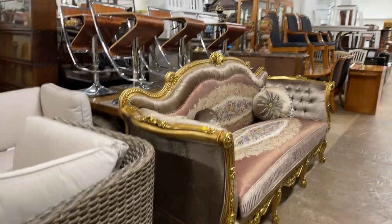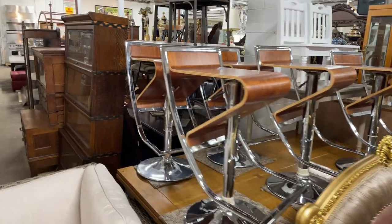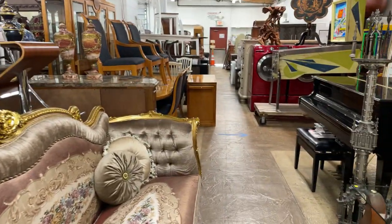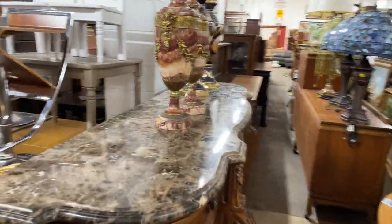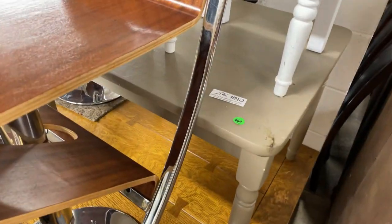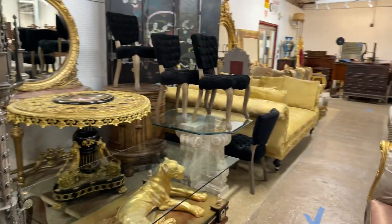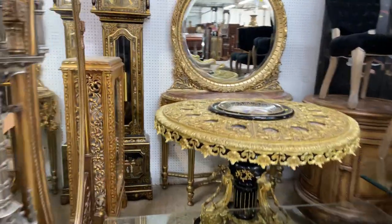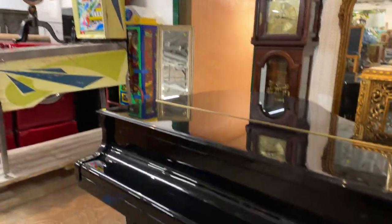We have two different sales in our auction. We have February 6th out here and March 6th. Green is for this auction, this Sunday. See the little tags, and there's the green on there. And then that stuff is coming up in our March auction. I can do a video when that comes up. So you're going to see a mixture, and I'll try to help you.